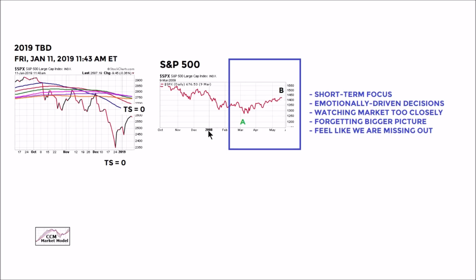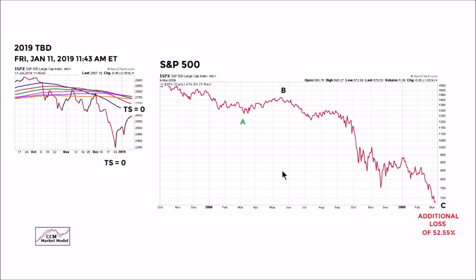If you traded the markets in 2008, you know that this felt like you were missing out if you had cash and bonds in your portfolio. Were you really missing out? And was it smart to ignore the data and throw all caution to the wind? In this case, the answer was a definitive no, when the market reversed and produced an additional loss of over 50%.